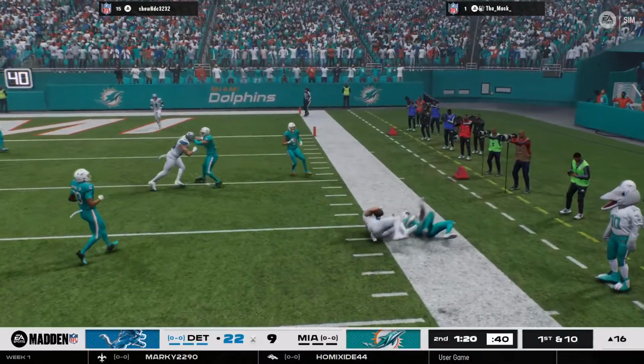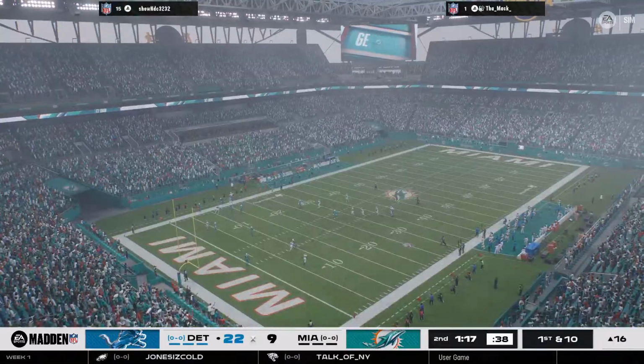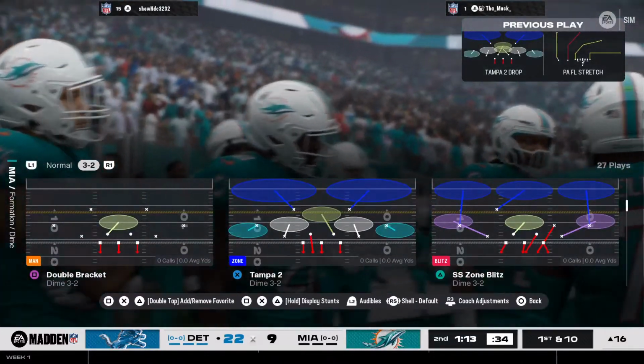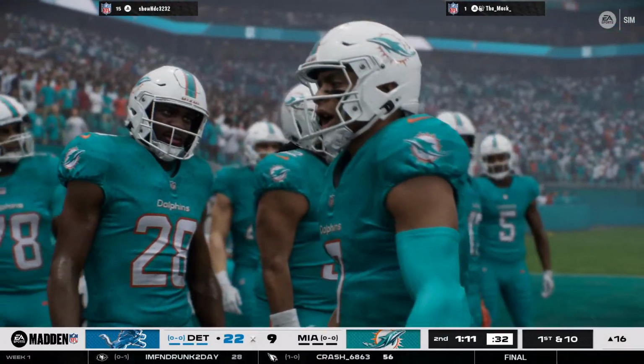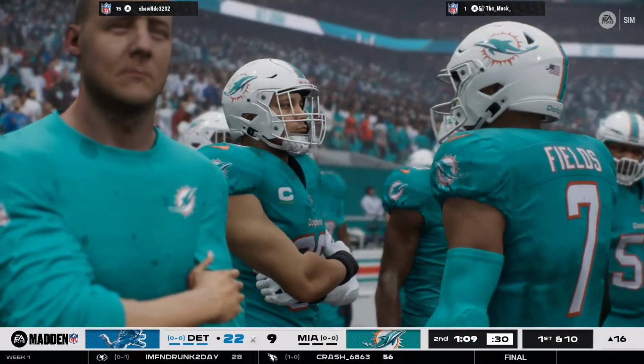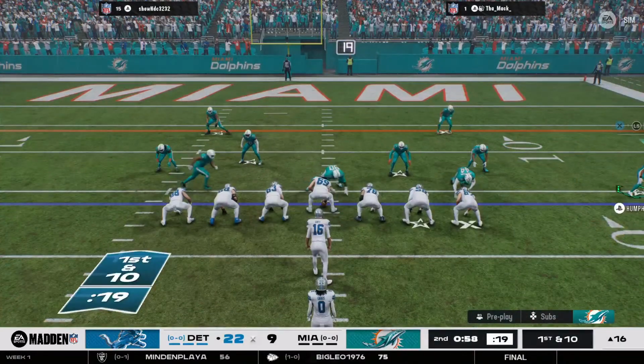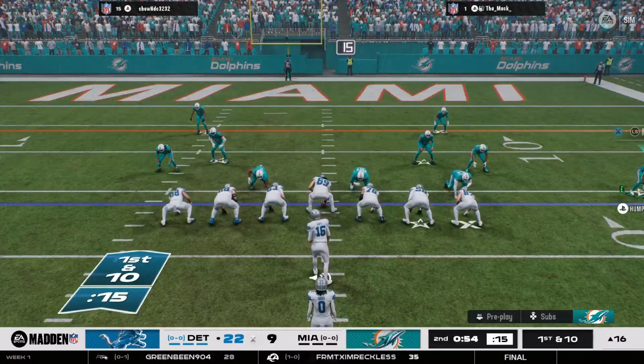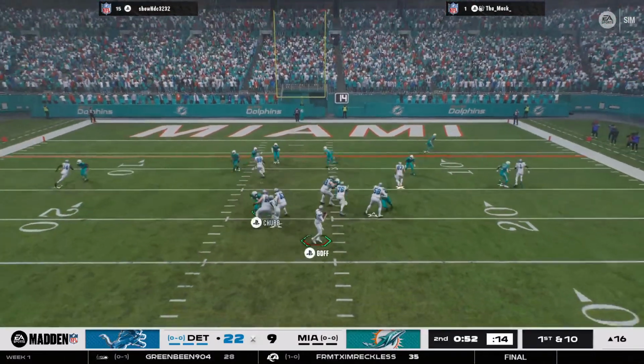Pass is brought in by Laporta, and they get this all the way down to the 16-yard line. It's a 13-yard play, and that's enough for the first. That's such a good example, Kate. You don't have to be an elite runner to be a good thrower. That's an excellent job getting the completion. From the red zone now.